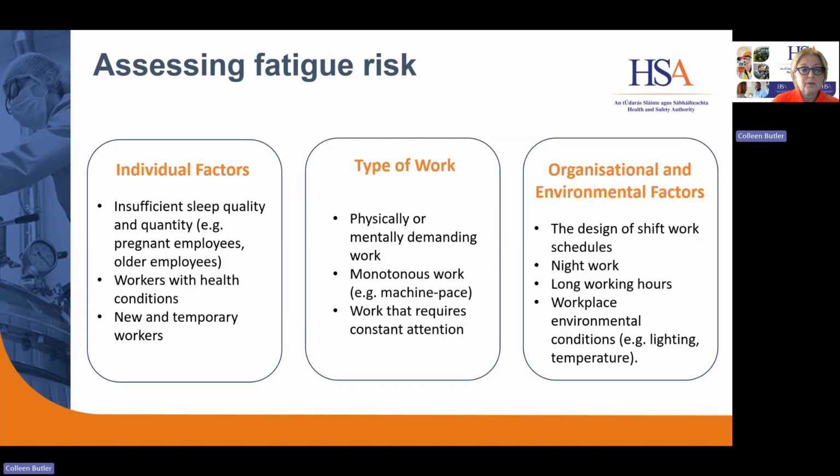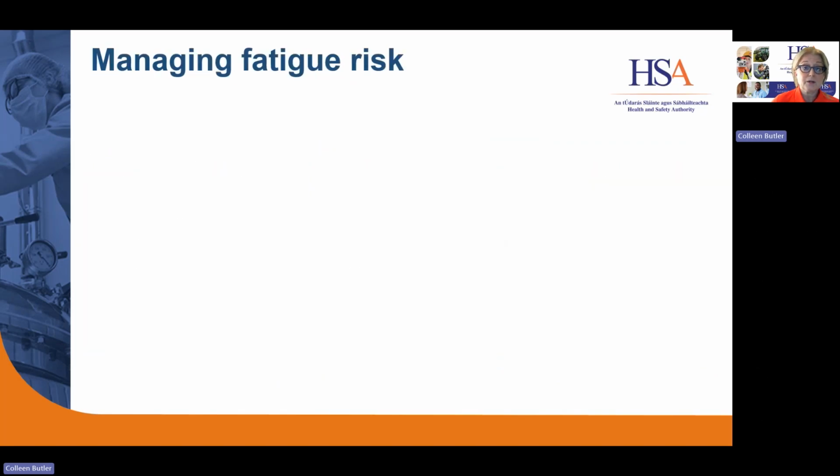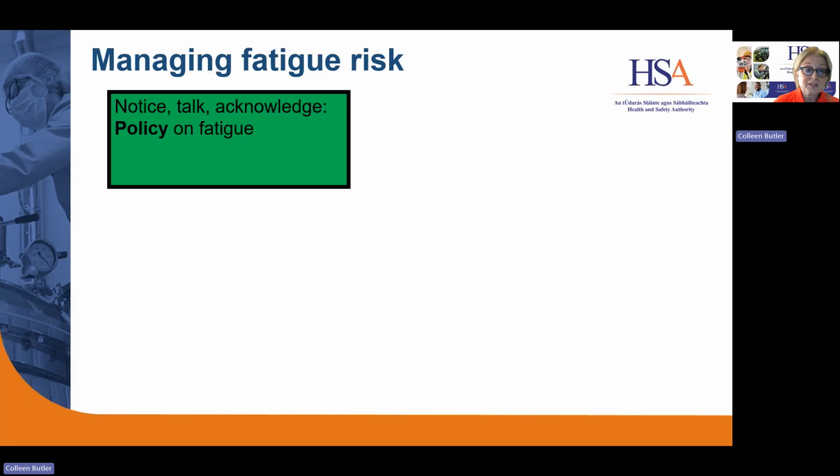So the next slide I want to talk about is how we go about managing fatigue risk. Some of the things here that we can start to think about are, first of all, noticing, talking, acknowledging it. There's often little acknowledgement of this in the workplace. And making those informal conversations into a more formal acknowledgement in the form of a policy on fatigue.